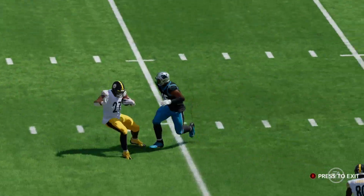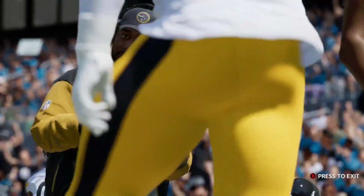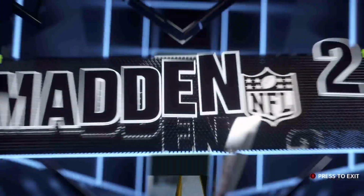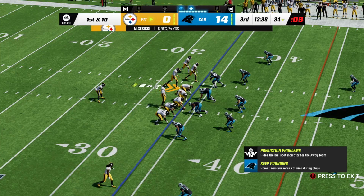12 yards that time, and a Pittsburgh first. First downs have not come easy, and neither have runs like this throughout this game. Absolutely not. He finally felt like, whoa, a sigh of relief. We got something going in the running game. From the 34 now, here's 1st and 10.